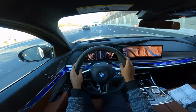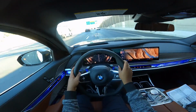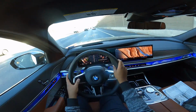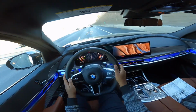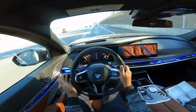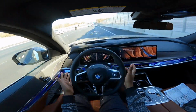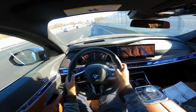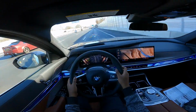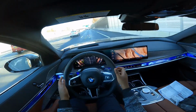See right there, of course, you have the blind spot assist. How is the driver assistance? So let's go ahead and try that out. You see right there, it does also have steering assist as well. Does work pretty good. You also do have lane keeping assist right there. And highway speed is very quiet.